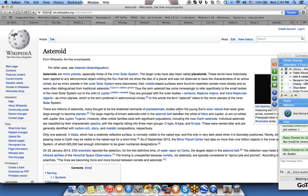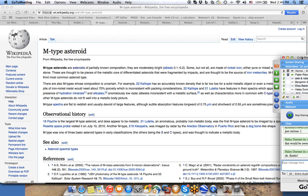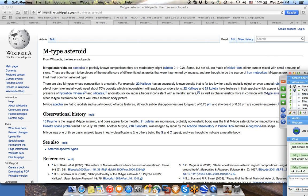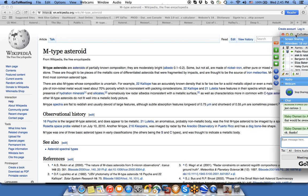And then we have the M-type asteroids, and they are metallic asteroids. Okay, that is where the M comes from. Many of the meteorites, the ones that survive all the heat of entering into the atmosphere, are M-type asteroids because they still keep all that metal around. They are made of nickel and iron. Sometimes they also have gold and other rare metals. So there we have the three types of asteroids.